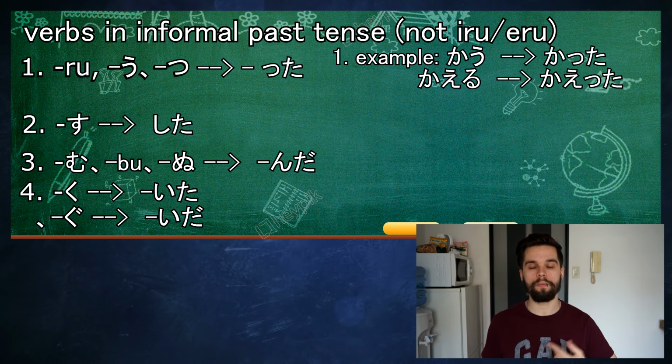Mu, bu, and nu all become nda. We had the word sumu in the vocabulary part. Sumu means to live, and it becomes sunda in past tense. Take away the mu and add nda. The same happens for verbs that end on bu and on nu.